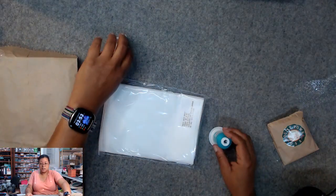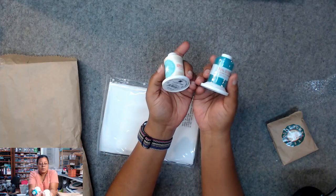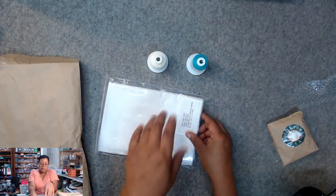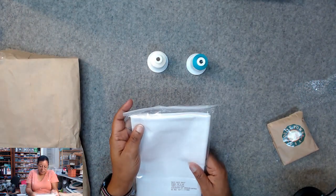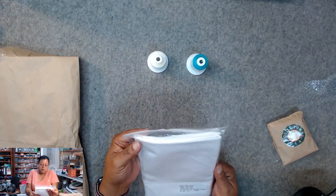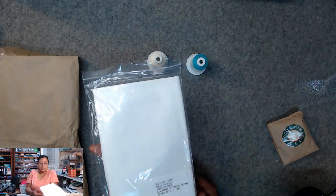Okay. So we have 2 spools of thread, custard cream and special topaz. And we have this fabric. We have a 1 yard cut of this fabric. This is white with white dots. You're not going to be able to see the tiny white dots, but it's a white on white.